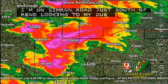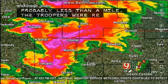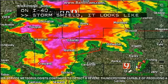Okay, Storm Shield for just a moment. Looks like we have an imminent tornado approaching I-35 and Highway 51. You guys in Stillwater need to take your tornado precautions immediately. That storm will be moving your direction.